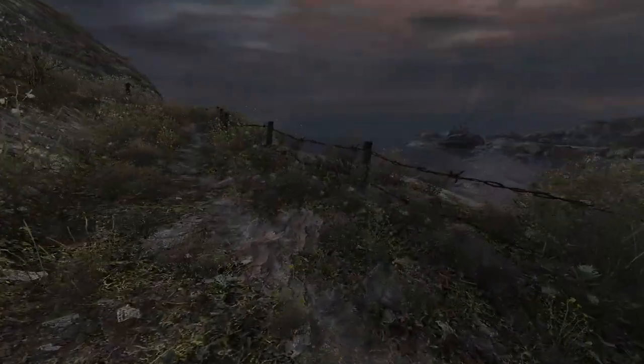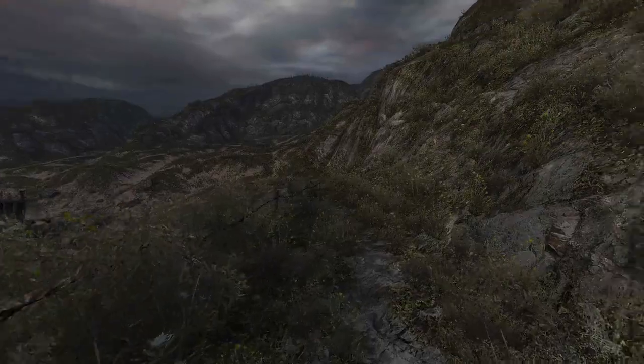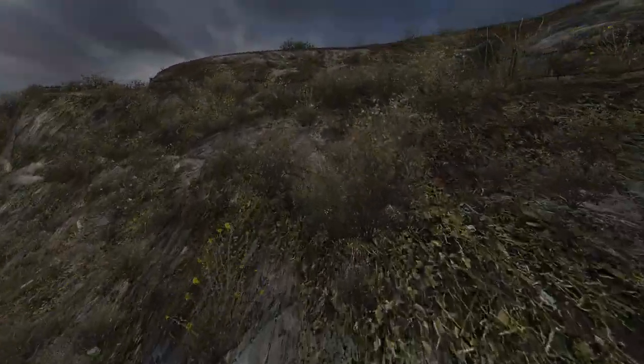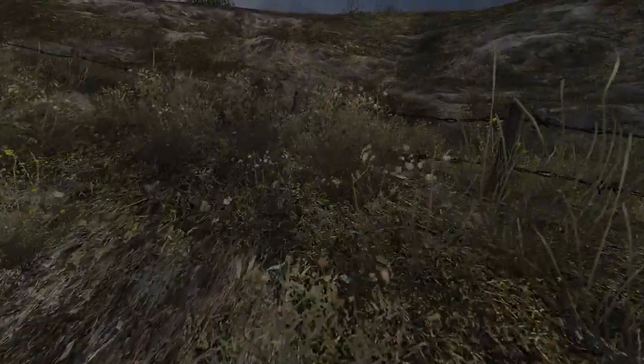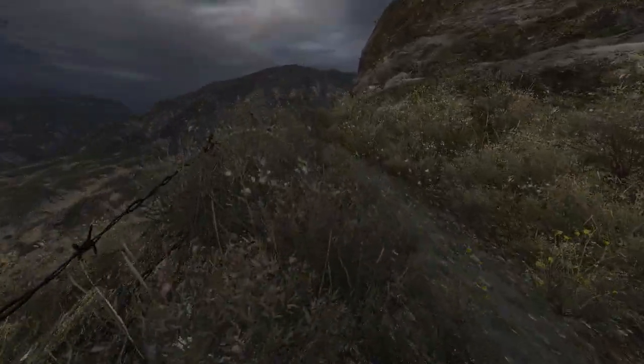I'm not really sure where we're supposed to go. It's been a while since I've played this game, so I apologize for my lack of direction. But this is the kind of game, and that's the whole point. You're supposed to explore. You're supposed to look around. You're supposed to kind of get lost in it.